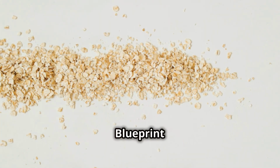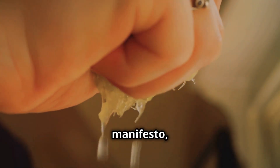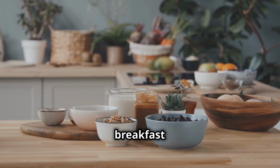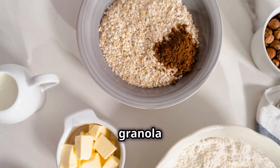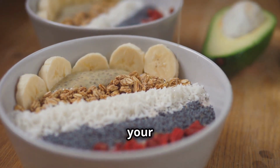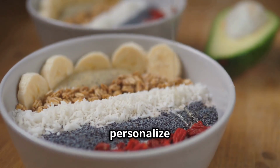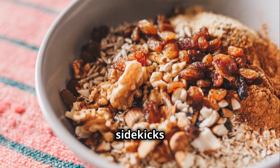The basic granola blueprint, your culinary canvas. Consider this your granola manifesto, a blueprint for creating a breakfast or anytime treat that's as unique as you are. This basic granola recipe is our jumping-off point, a blank canvas upon which you can unleash your culinary creativity and personalize to your heart's content. But first, let's gather our trusty sidekicks.